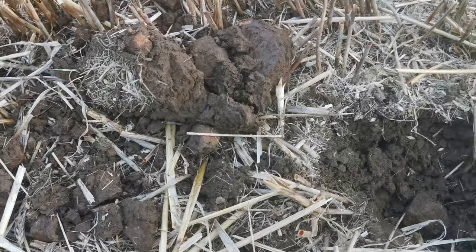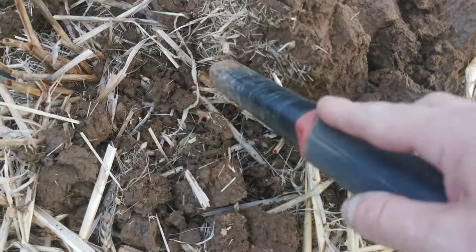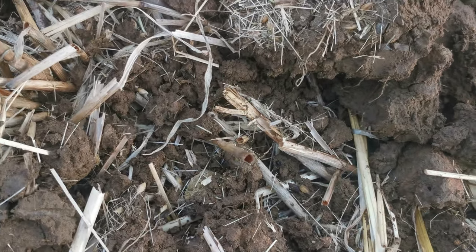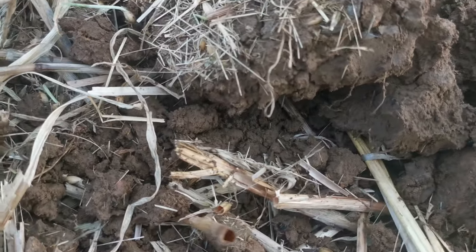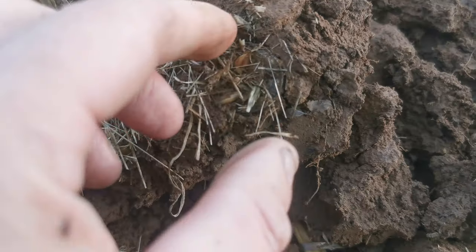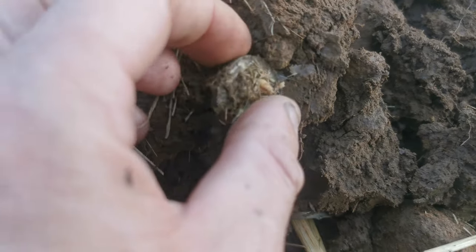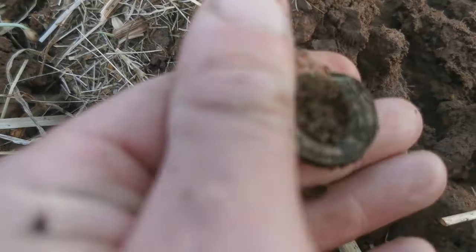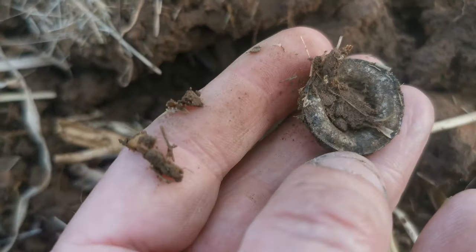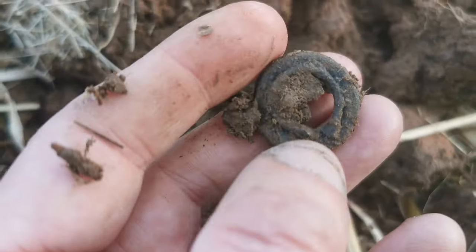Got a lovely strong 86 in this one. Bloody hell. I don't know if that's hammered or what. No, it's not. I think it's a button. No way. I really thought that was hammered then. It's not, it's the back of, like, bloody hell, it's like a rivet.